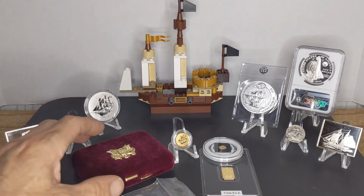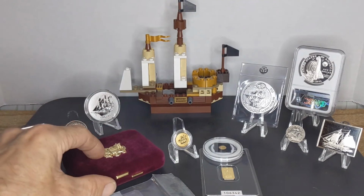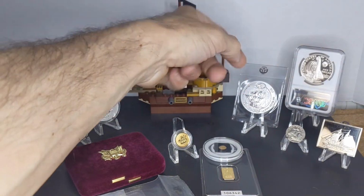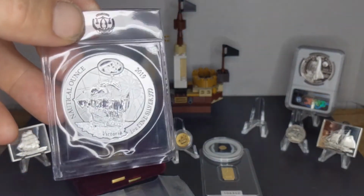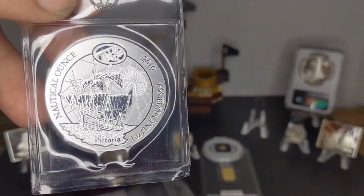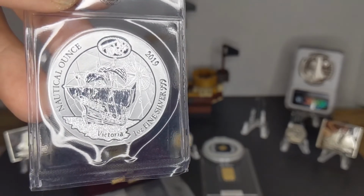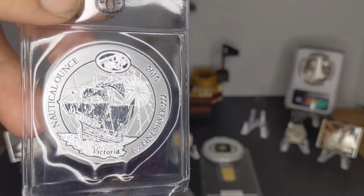But if you can manage to flip something, whether it's one of these or some of those or some of these, check this out. Some of you may have seen these. Some of you may not have even known about these. We've got the 2019 Rwanda Nautical Ounce. We've got the Victoria on this one.